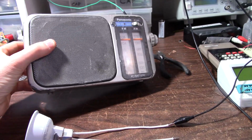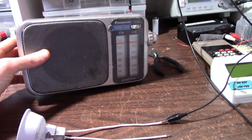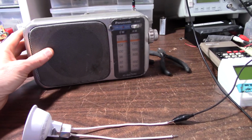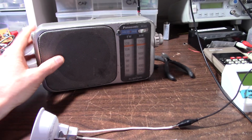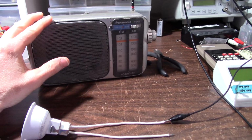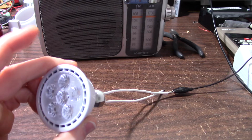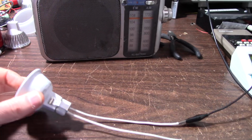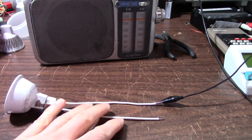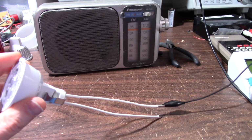These radios have a pretty good receiver, and I can get it pretty good. However, I notice sometimes I had a difficult time receiving the station. Well, I eventually found out it was these LED bulbs. They don't completely block the station. They kind of add a static to the background.